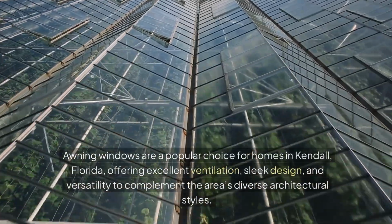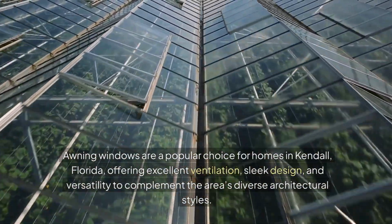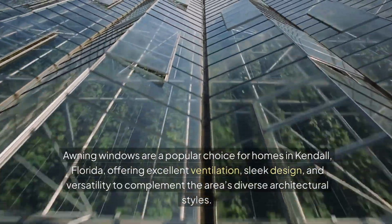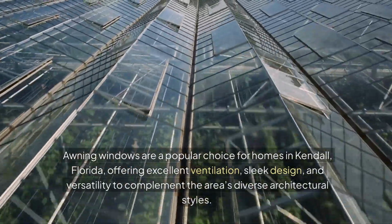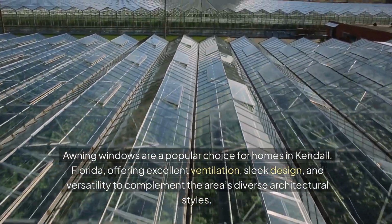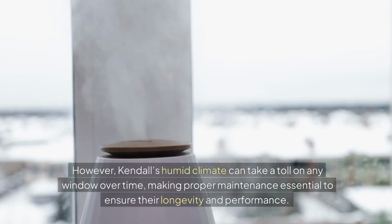Awning windows are a popular choice for homes in Kendall, Florida, offering excellent ventilation, sleek design, and versatility to complement the area's diverse architectural styles. However, Kendall's humid climate can take a toll on any window over time, making proper maintenance essential to ensure their longevity and performance.